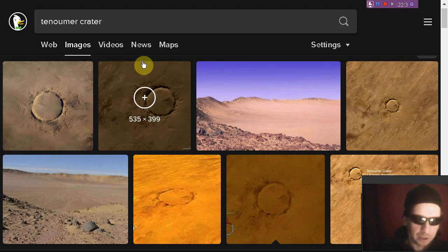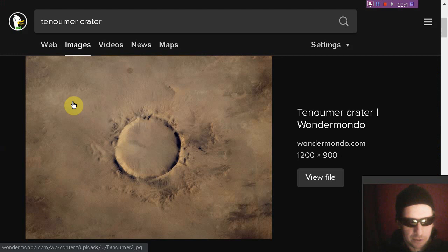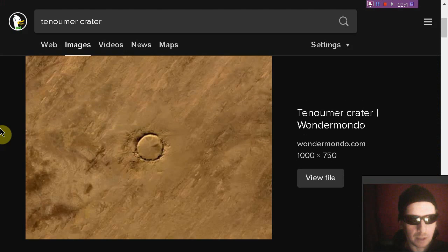Now let's talk about the Tanuma crater. This is believed to be an impact crater. And let's just show a few images of this thing. It's 1.9 miles in diameter. And does that look like an impactor to you folks?